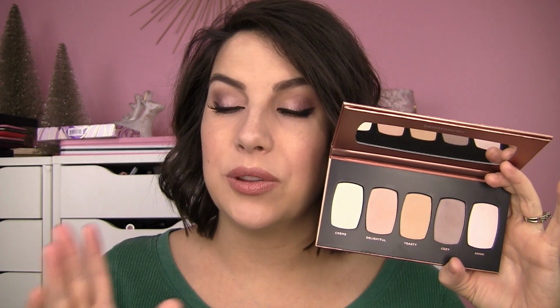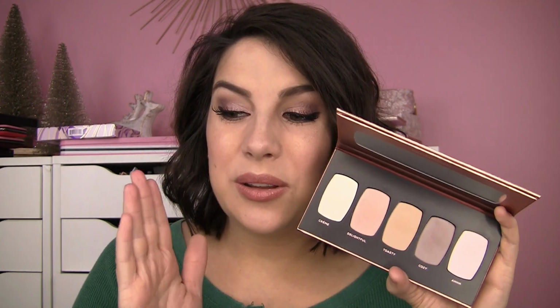Was very pleased with the application and how pigmented they were, but as you can see, it's going to be a soft palette, and it's not going to be the kind of palette that gives you massive variety from day to day, where you bounce around and get drastically different looks with different color combos. Everything is just really soft. And I thought this shade right here, your deepest color, looked darker online, and it's really not that dark. This color called Cozy.